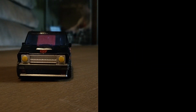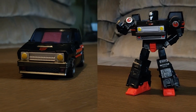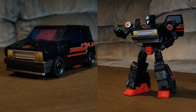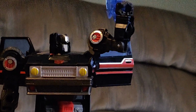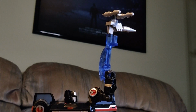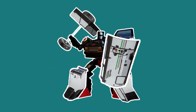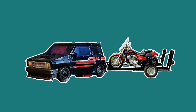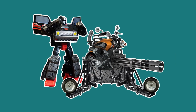From the Honda City-esque alt mode to her very organized robot mode, Burnout is a wonderful bot, but I can't help but feel like something's missing. Maybe it's those incredibly unsatisfying accessories she came with, but I feel like she needs something to interact with. Imagine like a silly little tent trailer that folded out into a hammer and a riot shield. Or again, some form of moto compo to go with the car. Or ooh, hell, imagine like a little motorcycle trailer with a small bike in it that unraveled into a turret emplacement.